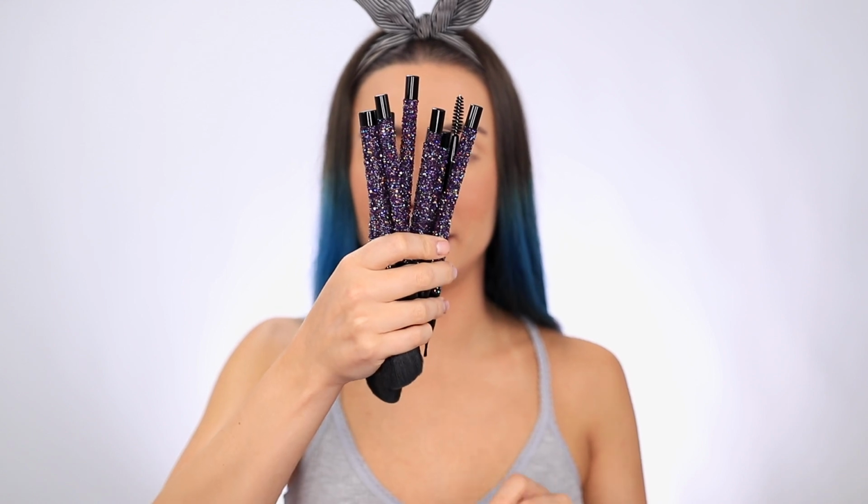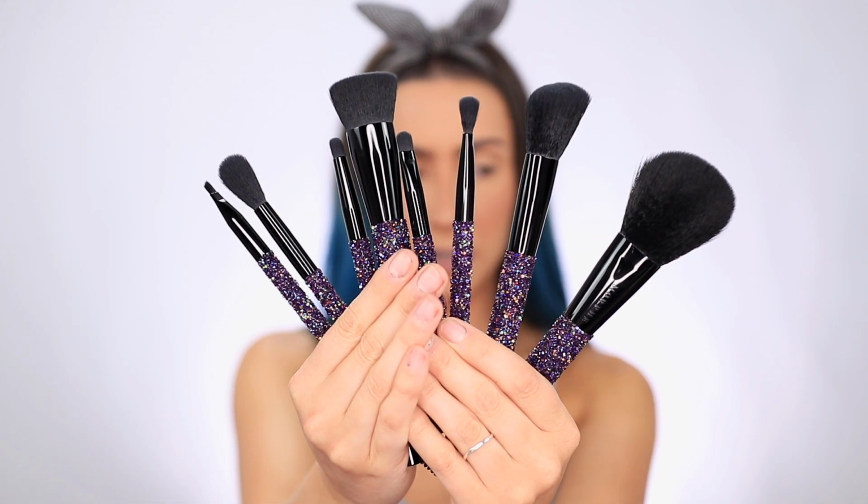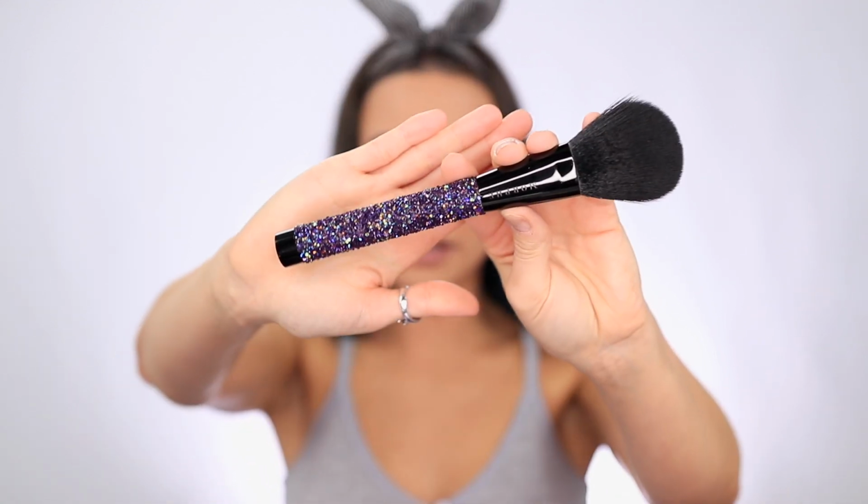Look at the ends here. So these are all the brushes from that collection. The camera, I feel like, just isn't picking up how beautiful these are. These are just so inspiring. I just want to use these every single day of my life. And they're textured too. It's not just a pattern on here. For me personally, I love things like this. It just, like I said, inspires me every single day to just be creative. So I love having little pieces like this.